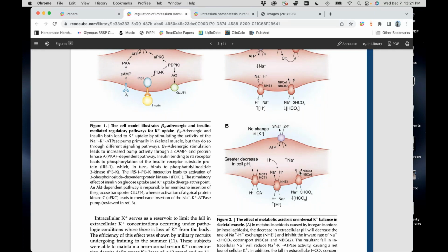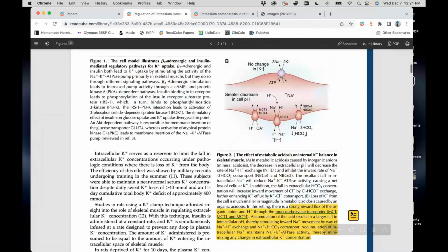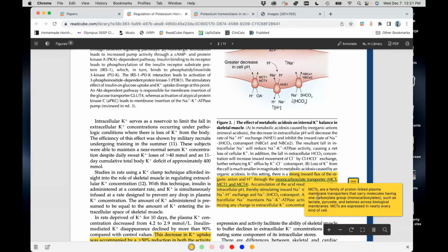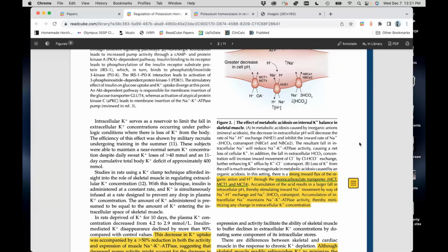So it really comes down to shuttling that conjugate base along with the hydrogen ion inside the cell, which is only going to be with an organic molecule, again, that monocarboxylate and that MCT monocarboxylate transporter, you require the carboxylate group. So if your molecule does not have a carboxylate group, like hydrochloric acid, it's not going to be able to be a substrate for that transporter, and it will cause the acidosis, but you don't get that intracellular acidosis, which is the main determinant that's going to trigger the efflux of potassium.